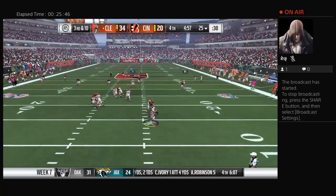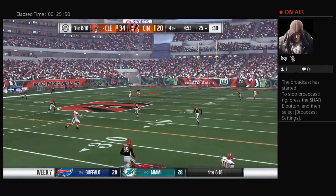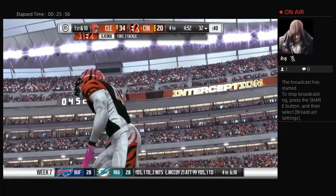On third down, he'll drop to throw. They'll roll him out right. Now on the run, he'll throw it back deep over the middle. And intercepted. Maybe the turning point they need. Picked off by George.